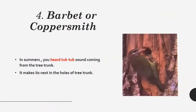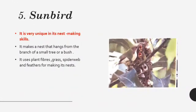Next is the barbet or coppersmith. In summers, you have heard a tuk tuk tuk tuk sound coming from the tree trunk. It makes its nest in the holes of tree trunks. Next is the sunbird. It is very unique in its nest-making skills. It makes a nest that hangs from the branch of a small tree or bush. It uses plant fibers, grass, spider web and feathers for making its nest.